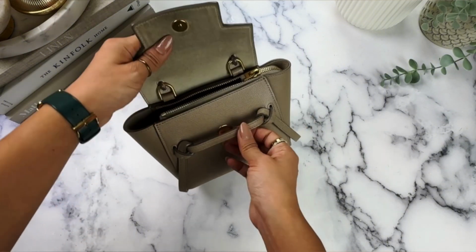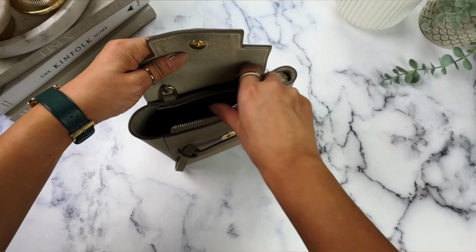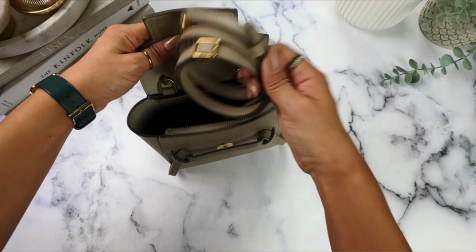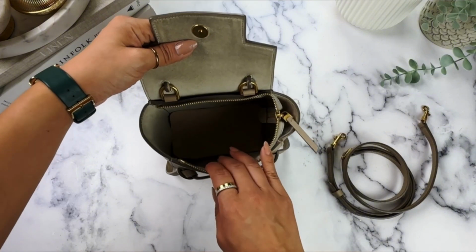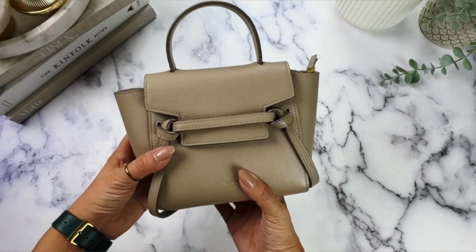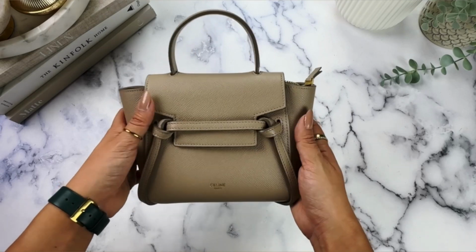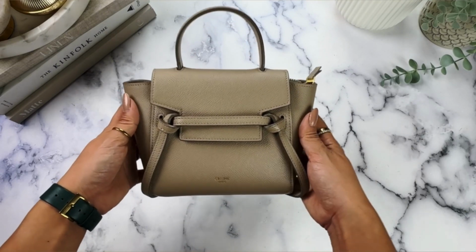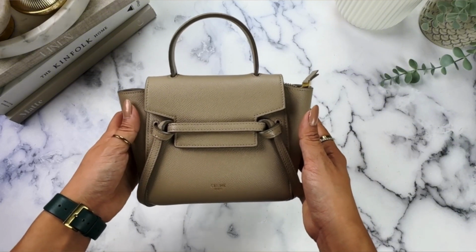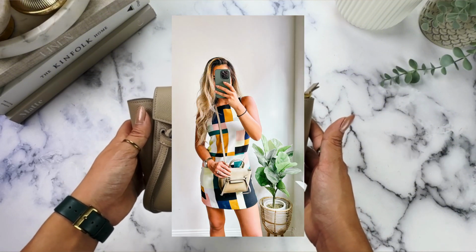So this bag has a magnetic closure. It has a zip top here for added protection, and it comes with a crossbody strap. There aren't any other additional pockets or anything for organization. I absolutely love the size of this bag. It fits a lot while still being super tiny, and so I love how it looks against my frame.